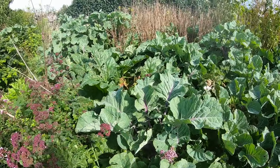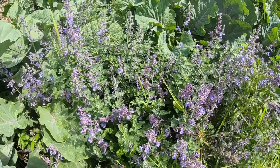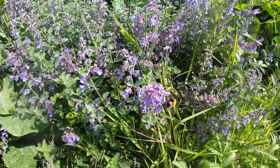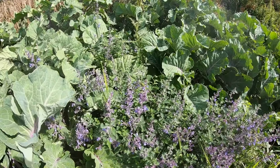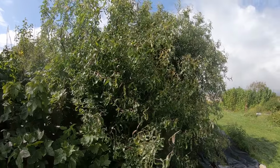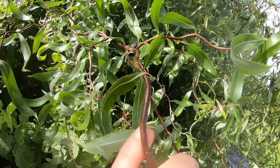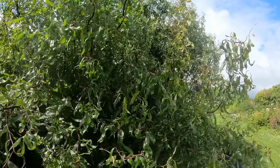So here you can see some more of the Taunton Dean kale. We have some catmint here too. You can see the bees love it. And it hopefully attracts some cats to our garden here, because we're a little far away for our own cats to reach here. This is more of the curly willow. You can see it has a really nice colour of wood, but also it'll look nice in the winter time and during the growing season.